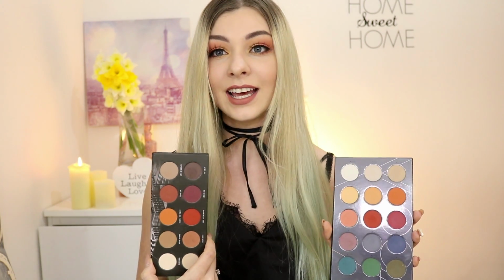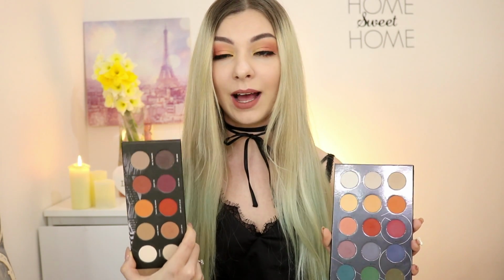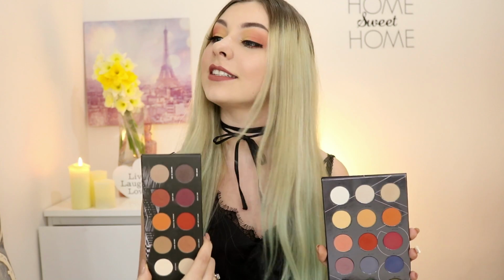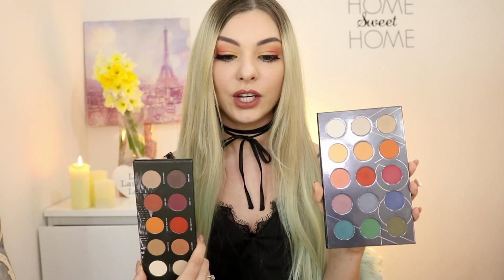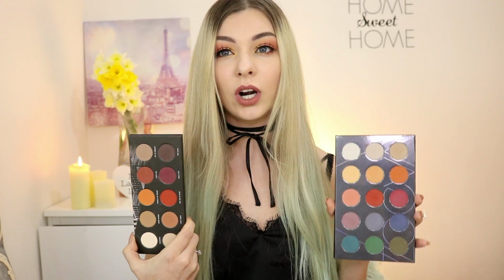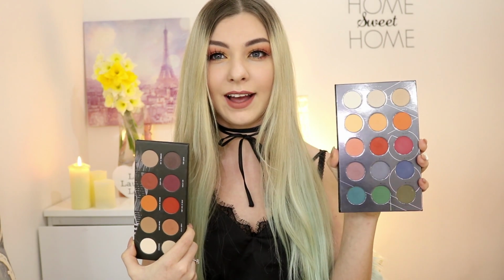Obviously the biggest difference is the size of the palette. This one is a 10 eyeshadow palette and this one is a 15 eyeshadow palette. Because of that, obviously the price is different. For this one you have to pay £28.50 and for this one £17.50. You obviously have to pay for delivery as well, and if you live in America, I think you have to pay tax as well, but I'm not really sure about that. But let's just talk about the price that's on the website. So you pay £11 more to get an extra row of eyeshadows.